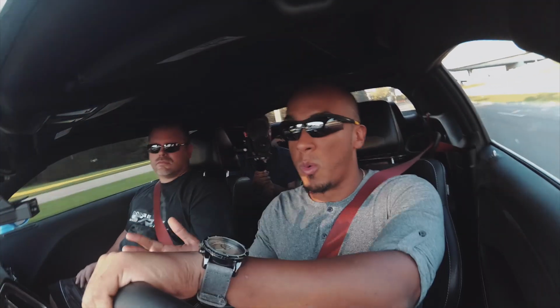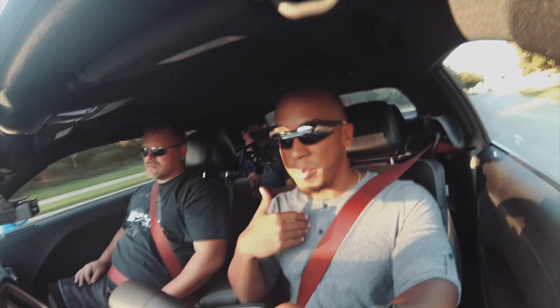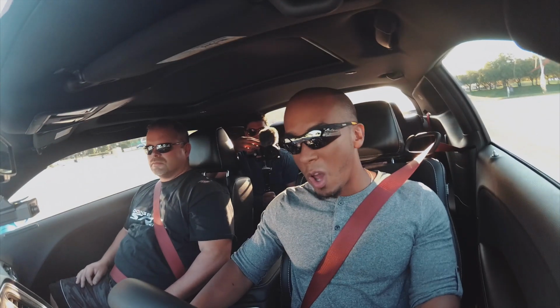Maybe I go forward with the colder intake, and the experience of putting something in the car to give it more power, maybe I get addicted to that and continue with the mods. But yeah, that's what I've been experiencing right now. And man, woo! All right, we're gonna do a third pull.